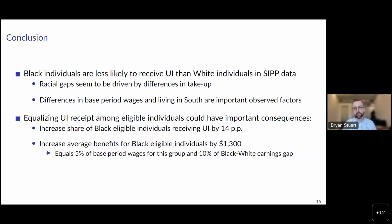Thank you. Okay, so just really quickly, this paper shows that Black individuals are less likely to report the receipt of unemployment insurance benefits than white individuals in the SIPP data. I don't think I have time to walk through all of these, but I'll just say that the gaps that we estimate are economically meaningful. And so I think thinking about the reliability of the results and then what to do about them is important for thinking about racial differences in economic opportunities and economic resources. Thanks very much.